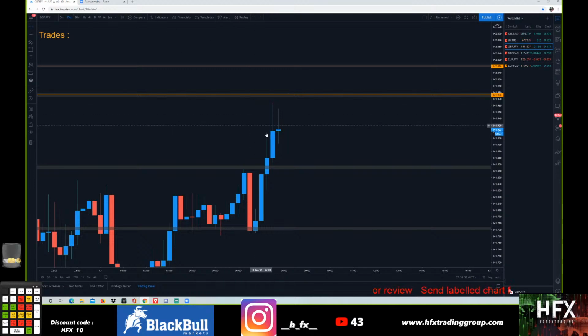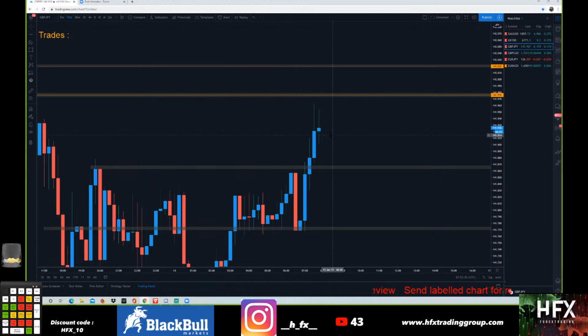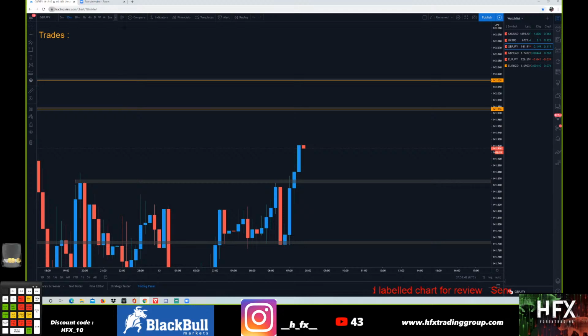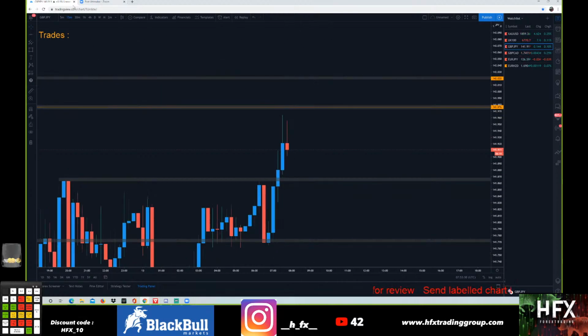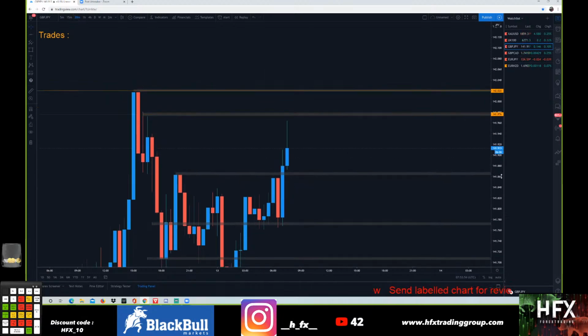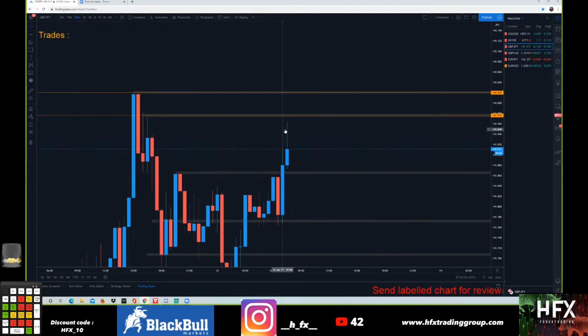But I want to see how London Open reacts, because if London Open, let's say, doesn't quite pull us back and we're continuing on, then we need to see if we can wait for a candle to close above 142 and then expect some form of continuation. But yeah, I think I'm gonna just wait here for London Open.